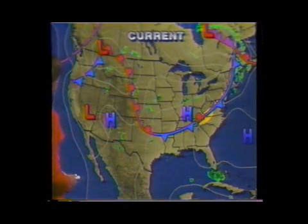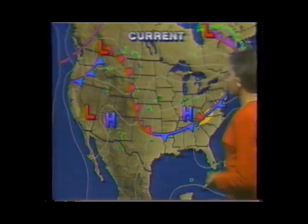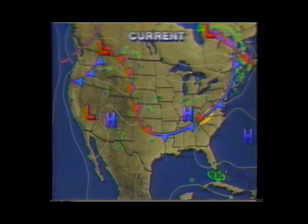So the last couple of days we've had record heat, Seattle and parts of Oregon and even Utah, but there are big changes in the offing. And with more details on your big change out west, here's Bruce.